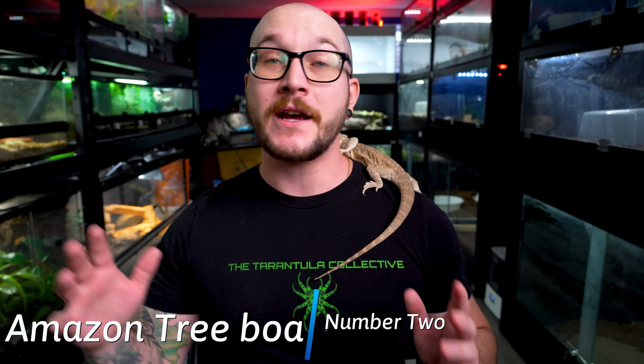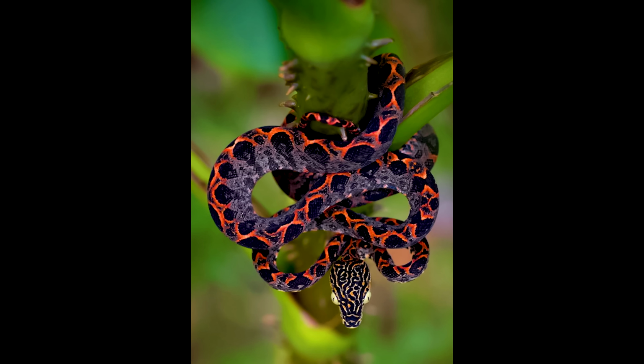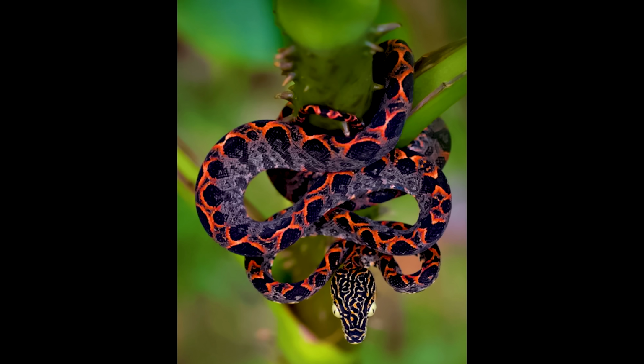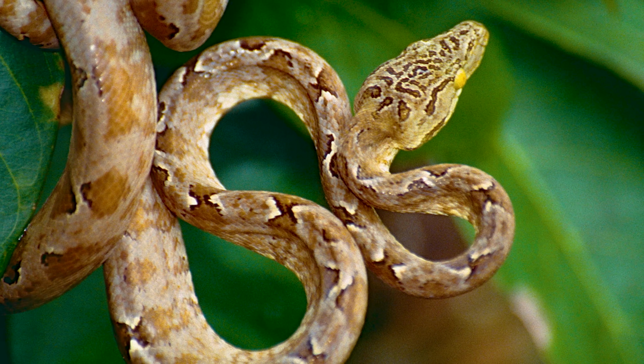Number 2, Amazon tree boas. Now, I'm not talking about emerald tree boas. This is a different thing. These are angry shoelaces. That's what I call them. From the same sort of part of the world, that same sort of area, but not the same thing. They're very slender and they're very fragile. And that's one of the things. Not only that, but they're angry shoelaces. They're very difficult to tame out.